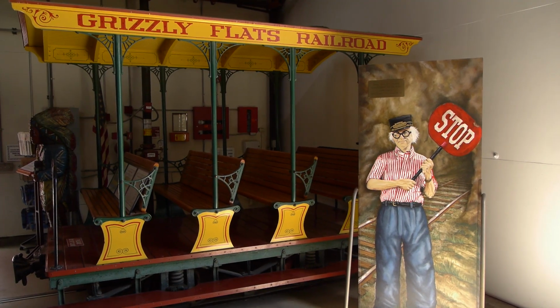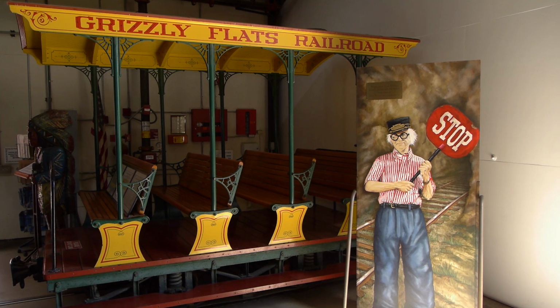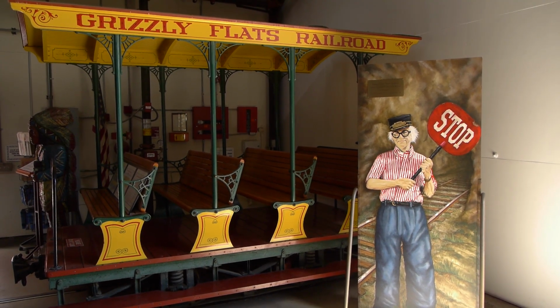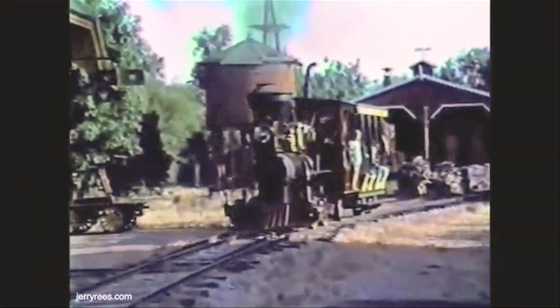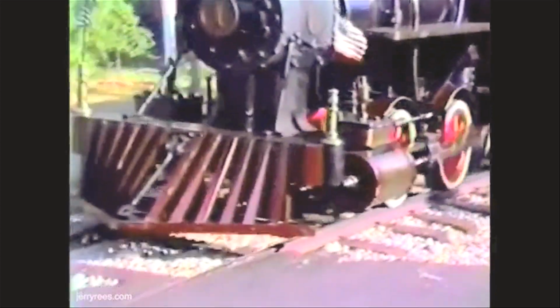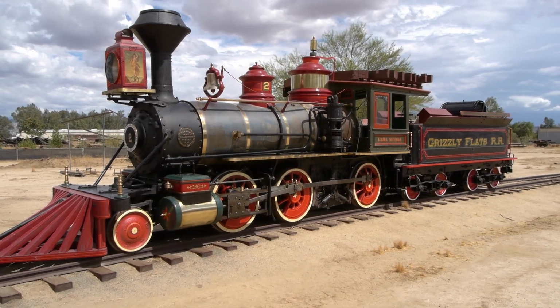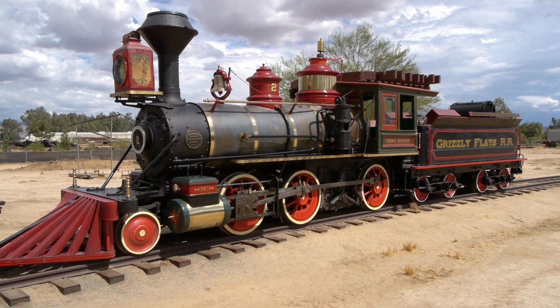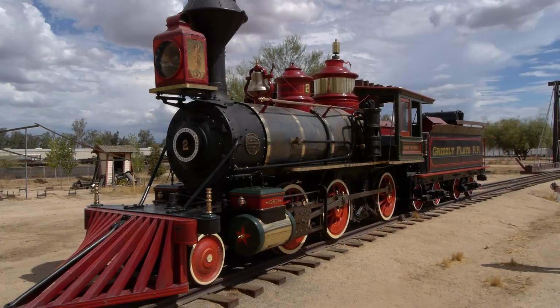Ward also designed and built these little open-air excursion cars to pull with the Chloe so that he could give people rides on the railroad. Ward's first engine was this 2-6-0, or mogul configuration engine, which he called the Emma Nevada.